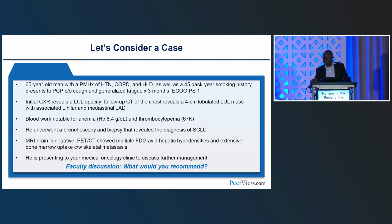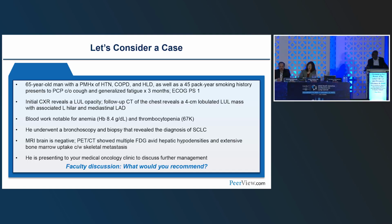Bronchoscopy and biopsy confirmed small cell lung cancer. No evidence of involvement in the brain. However, PET-CT scan did show evidence of hepatic hypodensities and extensive bone marrow uptake. Now in your clinic to discuss further management. Based on what we've discussed, for my faculty participants, I will invite you to weigh in. What would you recommend for this patient?